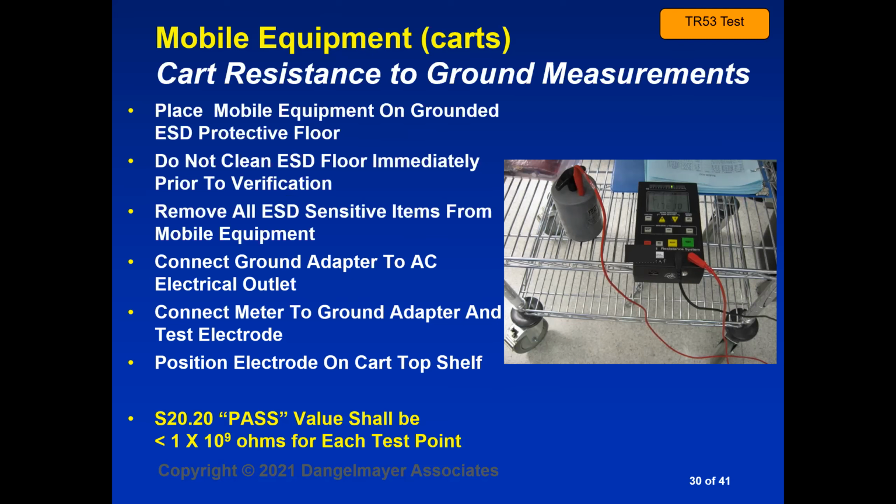You see in the picture here a little tiny drag chain. We don't recommend using these. They make very unreliable contact with the floor. You really want to be using dissipative or conductive wheels on your cart as your grounding method to the floor. Drag chains almost always fail.